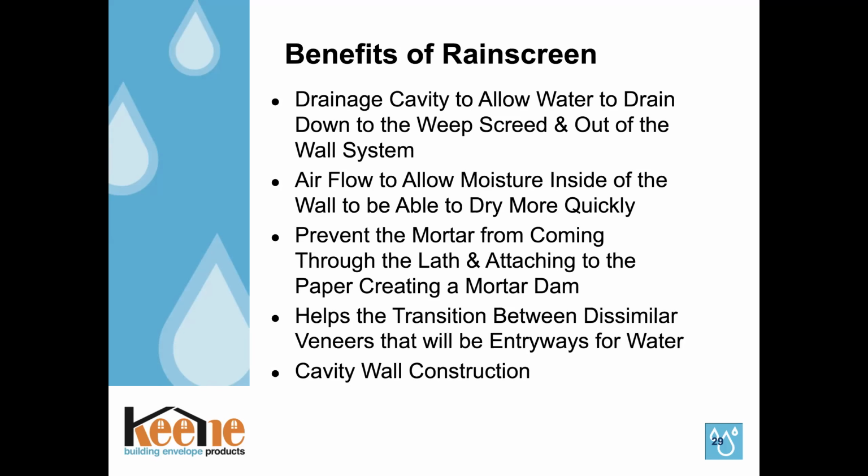Drying can occur from the outside in or the inside out. A Rainscreen product also prevents mortar from coming through the lath and attaching to the building paper, creating what we call mortar damming. We do have some pictures of this later in the presentation that I will be showing.